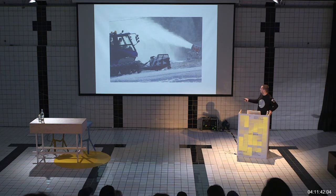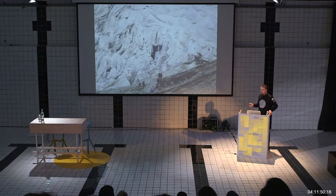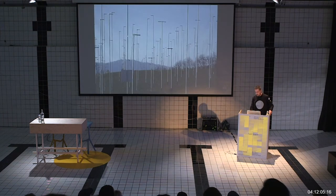So here you can see the cannon which is making the artificial snow and the truck which is making it flat. So basically this is quite a weird contrast. Or this is our favorite image of the Rhone Glacier, which was covered with blankets in order not to melt, but basically it was just done so people can still visit the cave, instead of closing it to the tourists and stopping this huge bus tourism. People decided to close it with the blankets.